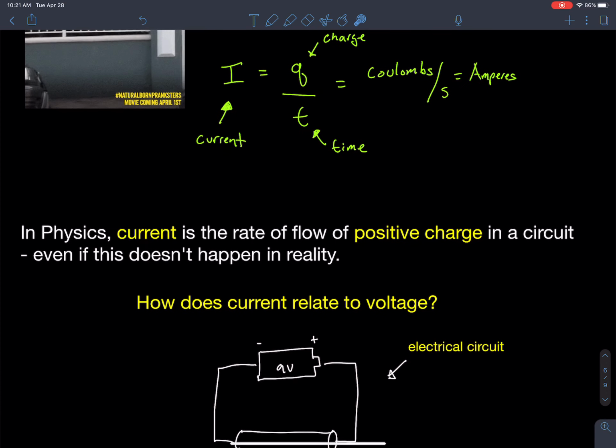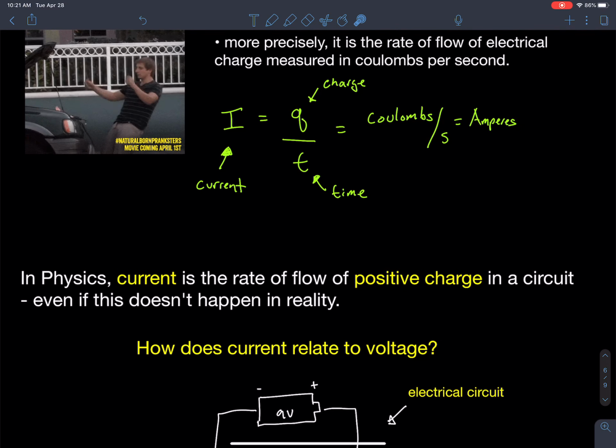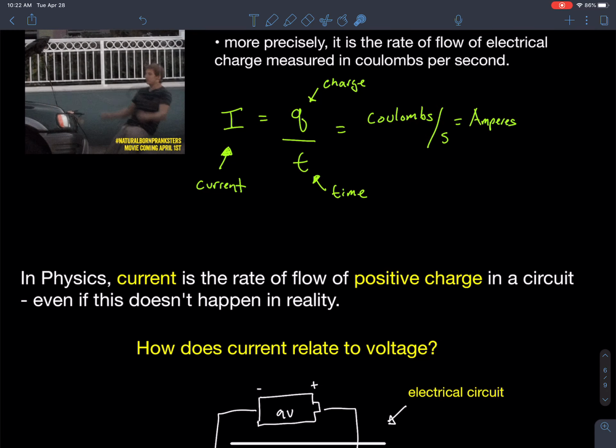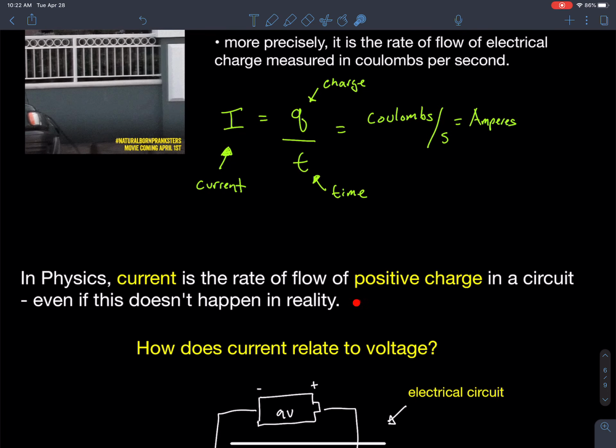In physics, current is the rate of flow of positive charge, even though that doesn't really happen in reality. As I showed you in the previous videos, the particles that move charge are not protons. Protons are stuck in the nucleus. Electrons move. But if you look in any physics textbook, they always show the movement of positive charge, even though it's fake. And that's because physicists knew about current a long time before electrons were even discovered. So because they're positive people, they always thought that electricity is a positive energy, okay? And so it's the movement of positive charge, even though positive charge doesn't move, okay? So that's an important distinction to make.